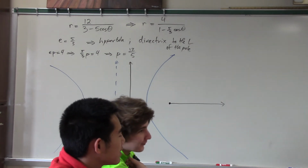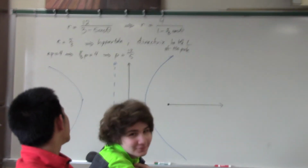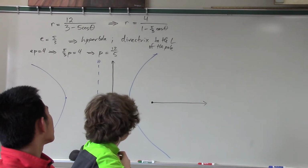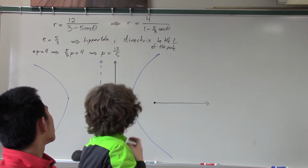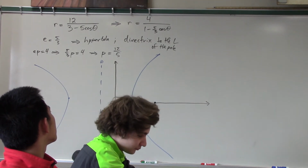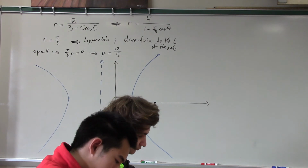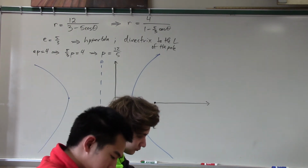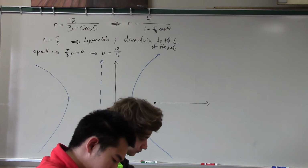Excuse me, what's the point you want to find in standard? Yeah, so I sort of want to know everything. Among the things I want to know is the equation in rectangular form. But you can get that equation in rectangular form many different ways. There are basically two big ways. Yeah, find everything. I could just try.